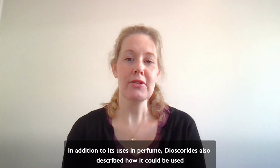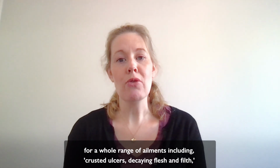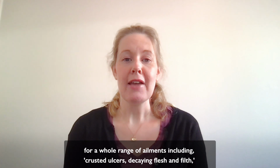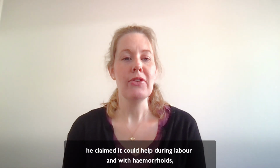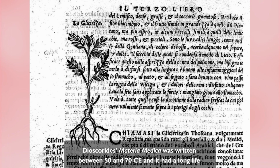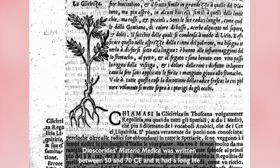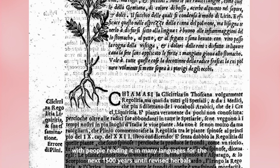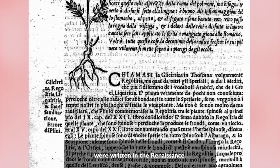In addition to its use in perfume, Dioscorides also described how it could be used for a whole range of ailments, including crusted ulcers, decaying flesh and filth. He claimed it could help during labour and with hemorrhoids. A cupful would purge the bowels, he said. Dioscorides' Materia Medica was written between 50 and 70 CE, and it had a long life, with people reading it in many languages for the next 1,500 years, until revised herbals were written in the Renaissance.